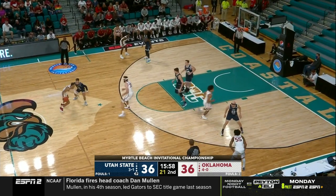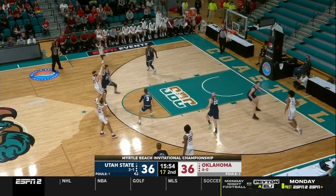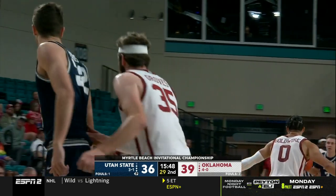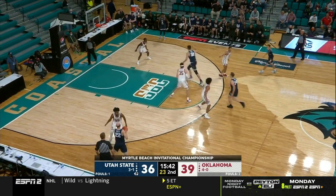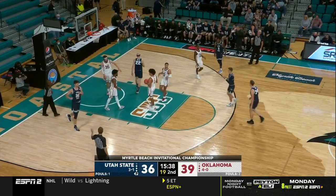This is a big moment for Oklahoma to see if it can start a rally. Groves wants 3, and he nails it. First triple for Tanner Groves, and can he spark in this game? Well, and no coincidence, the best look he gets of the game is with Horvath out and the big man, 7 feet, 240 pounds, Trevin Dorius, having to guard the pick and pop.